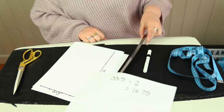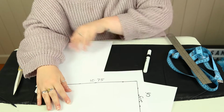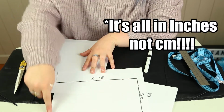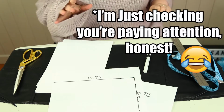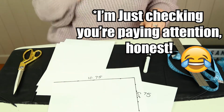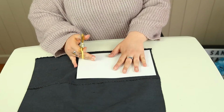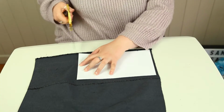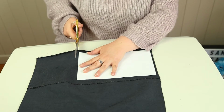But the bag needs 4 sides, so it needs 2 longer sides and 2 shorter sides. 1 short side and 1 long side need to add up to 16.75 centimetres. So to make it easy for myself, I did the longest side 10.75 and the shortest side 6 centimetres. I hope that makes sense. I then used this rectangle as my template to cut out a square out of the back panel of the skirt.